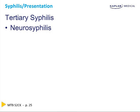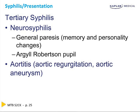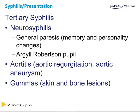In addition to the tabes dorsalis and the vasculitis causing strokes in a young person, the other presentations of neurosyphilis are general paresis. What does that mean? It means general weakness. It means your memory and personality change. It means your brain becomes the size of like a walnut by the time you die. It's really tiny. Or an Argyll-Robertson pupil, which is a pupil that will change with accommodation but won't react to light. It will change with accommodation, meaning when you look close at something, it will constrict, but it won't react to light. Aortitis, aortic regurgitation, aortic aneurysm, and gummas, which are skin and bone lesions where the skin and bone just break down. It's like a big ulcer or sore.